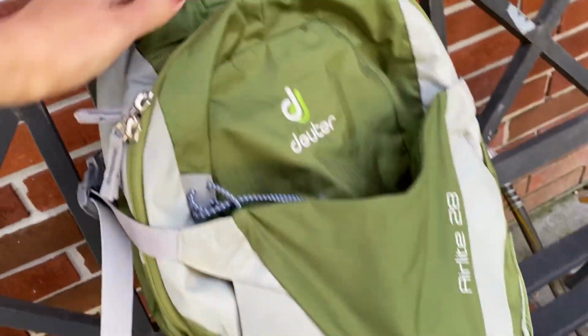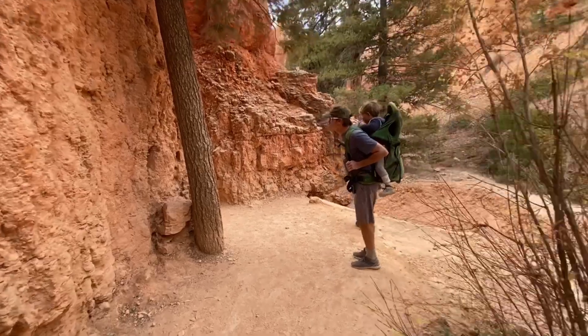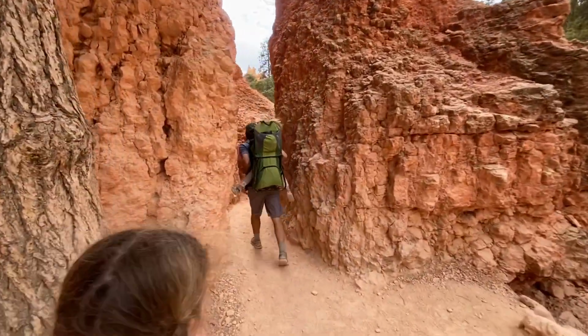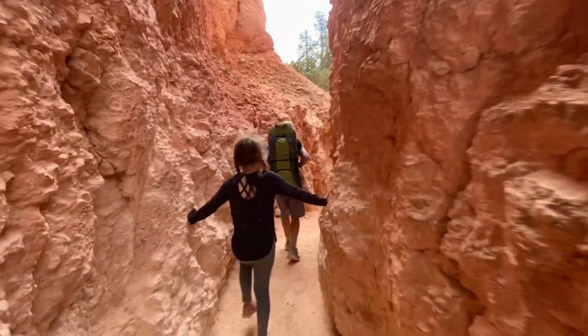The other backpack that we had with us was our Kelty child carrier, which I would say is a definite must if you are going out west to the national parks and you have a small child. Now, Jonah, our youngest, he's very small for his age. He's 4. And he weighs about, I think, 35 pounds now. So most 4-year-olds are probably going to weigh more than that.